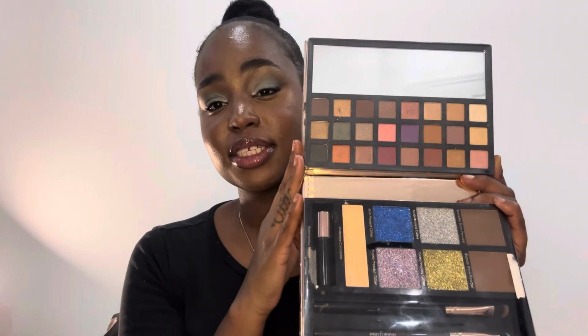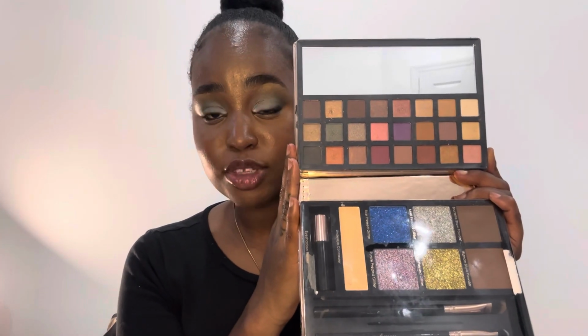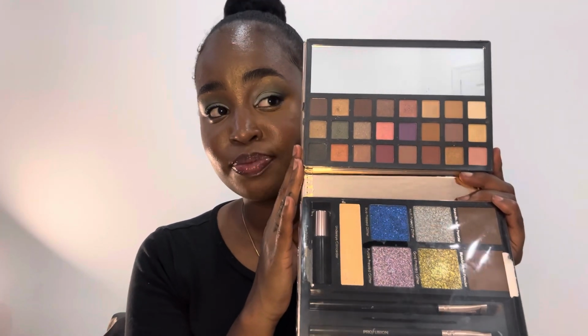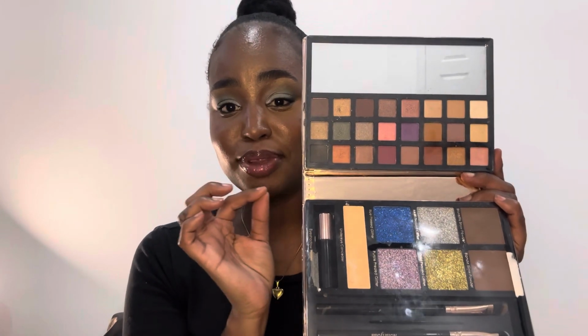And this palette actually is the reason why I have so many palettes, because I was scared that I was going to hit pan on this. So I just started buying other things so that this wasn't the only palette that I would use all the time. This palette is so special to me. I love all the mattes and the shimmers. This is just my boo.